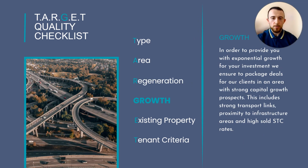So next one is growth. In order to provide you with exponential growth for your investment, we ensure we package deals for our clients in an area with strong capital growth prospects. To attain strong capital growth, you need strong transport links, typically proximity to infrastructure, so close to rail, bus or road links, all being a short distance away, which gives people easier means of transport to get to key areas in different cities.